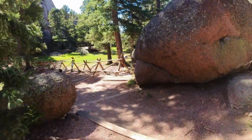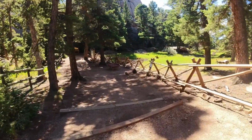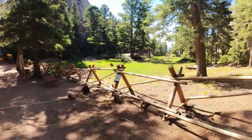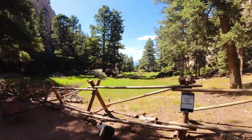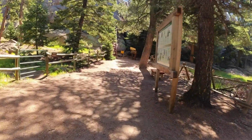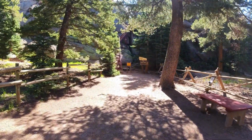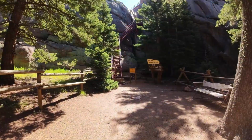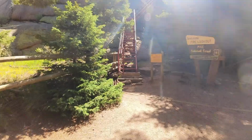I'm gonna keep the camera rolling until I get to the lookout. We may run across a couple people that have been up and on their way back. It looks like this particular area, which could be really beautiful and possibly a future camping site, they're trying to restore it. But for now, it looks like these are the stairs to get up to the lookout. And they look quite steep, so we're going to take our time. I'm going to try to take you along.